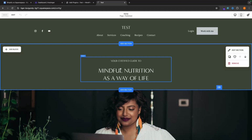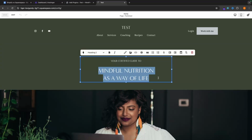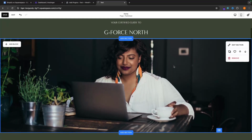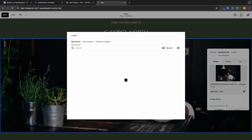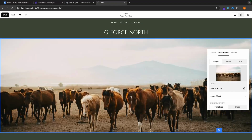To change this title, all I need to do is click in. And then type whatever I want into this box. To change images, I simply click on the image, go up to edit section, and then I can change this image to whatever I want it to be. Let's go replace, and then let's choose an option from the Squarespace library. Just like that, that image has now been changed.